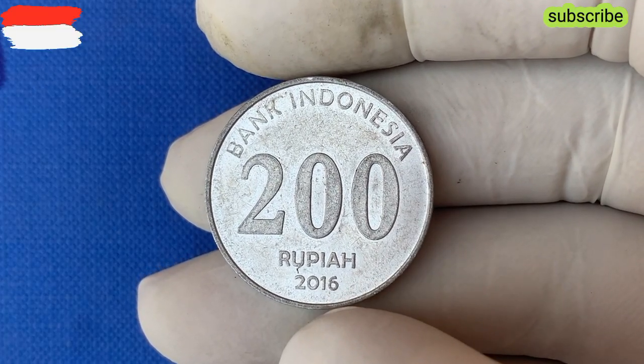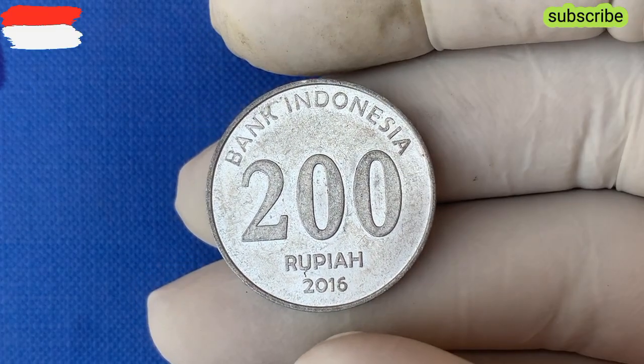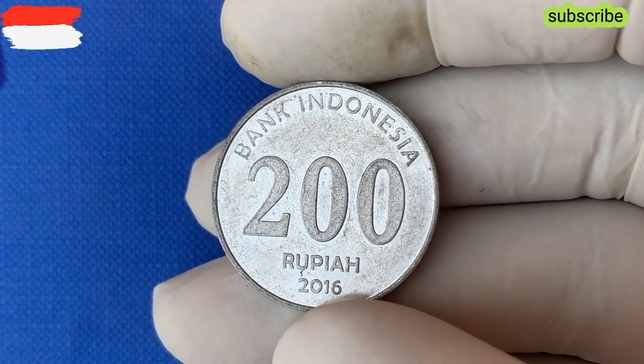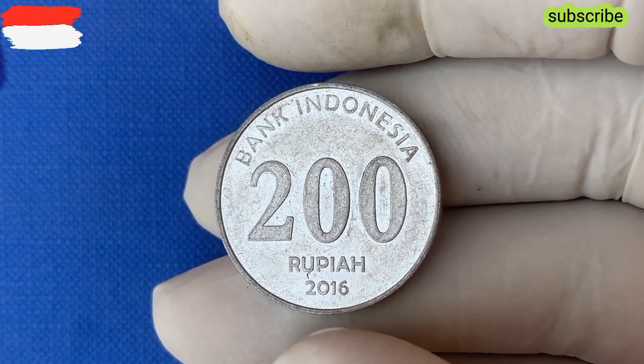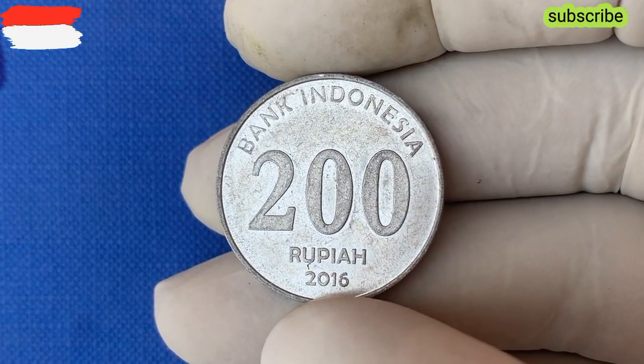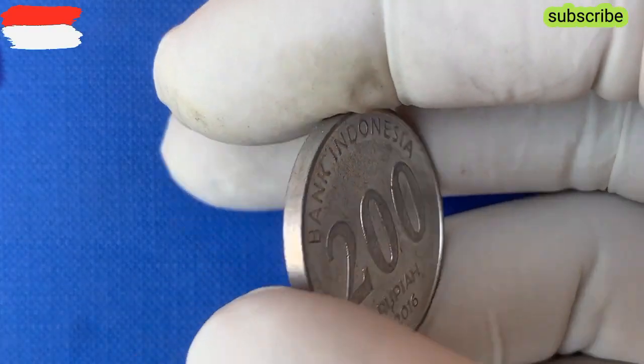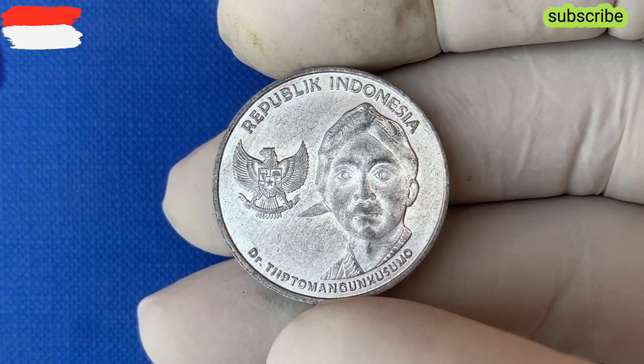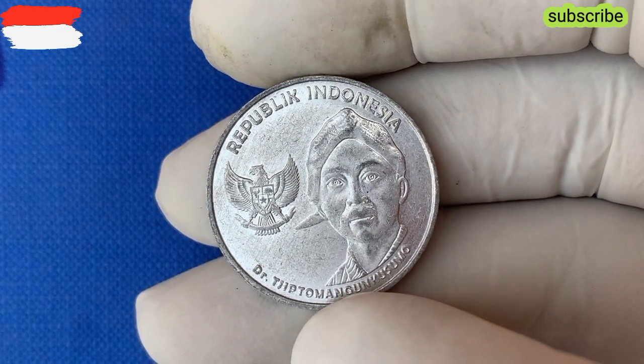If you happen to have one of these coins in uncirculated condition, or if you're lucky enough to find one with a rare minting error, you might be able to sell it for an impressive amount. In fact, this coin could be worth as much as $25,000. Yes, you heard it correctly, $25,000 for a coin originally worth just 200 rupiah.